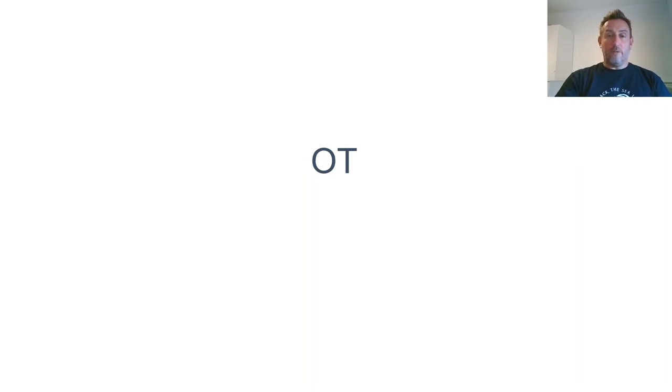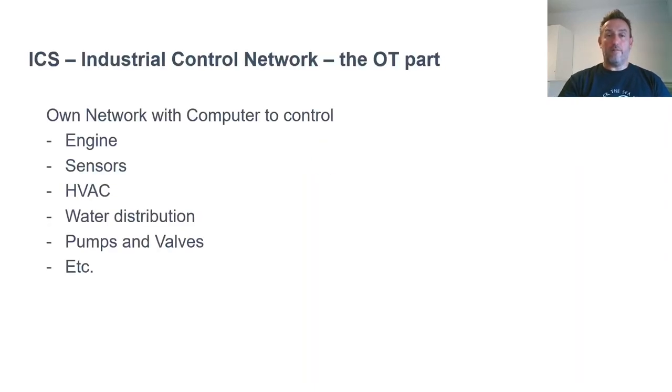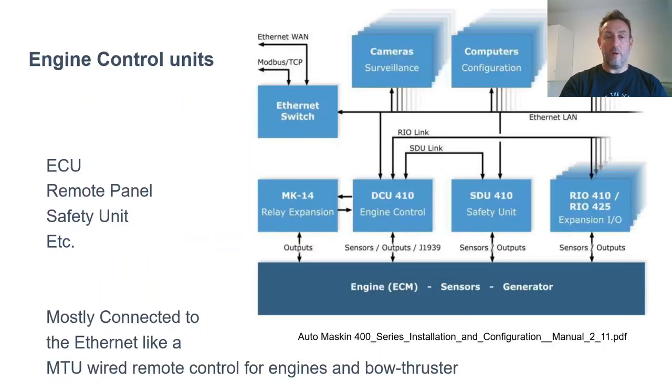To get a bigger overview of the OT, I have a couple of pictures of that, so that you get a feeling for what you will see. So you have all the engines that are connected, mostly two engines. Then you have two or three power generators connected. You have a couple of heat sensors, water sensors, sensors for how much fuel is in there, and so on. The HVAC control, water distribution, pumps and valves, and so on.